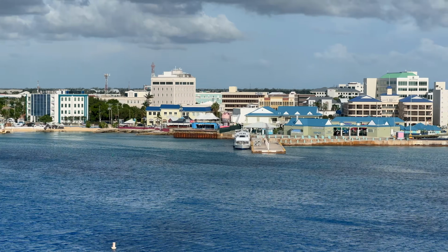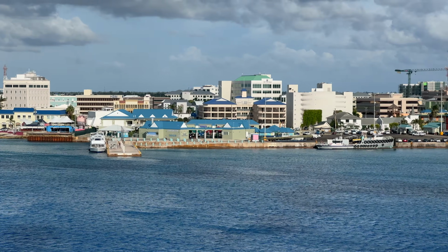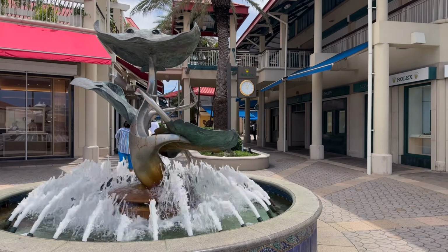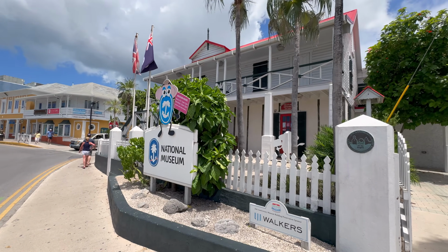Hi, this is Linda and Aaron with Traveling Flamingo, and today we're in Georgetown, Grand Cayman. We're going to tell you what's available for you to go at in one of the most popular ports in the Caribbean. So in Georgetown, we're going to tell you what's nearby, what you can go to, and whether or not you should get an excursion, or if you can just wander around the port.